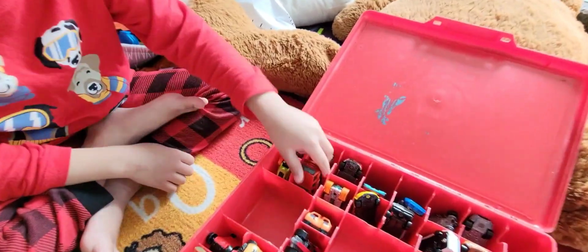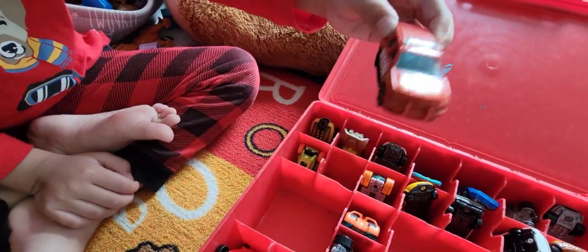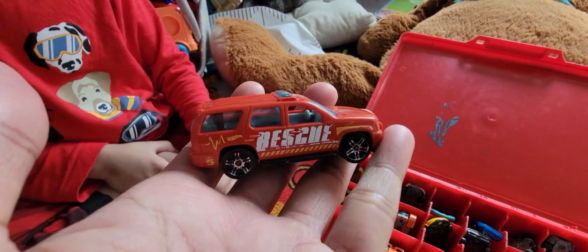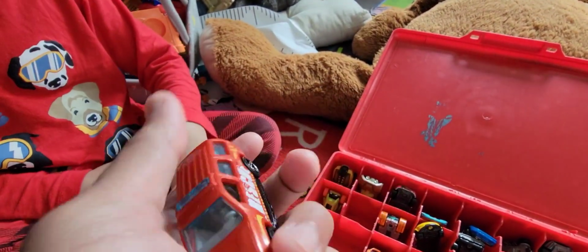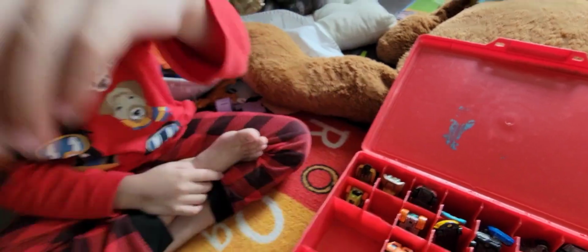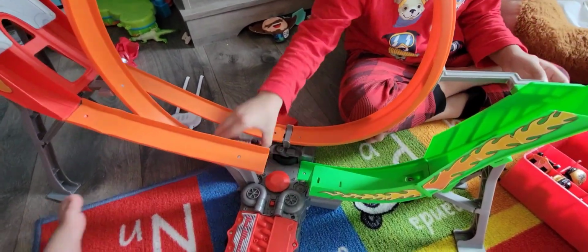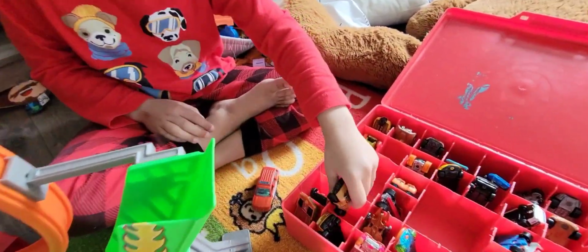Okay, let's show them what kind of Hot Wheel this is. Ooh, this is a nice one. What is this? It looks like a police, like a rescue car. Are you ready for this? Yeah. Okay, go. That one is too heavy. Okay, what's next?